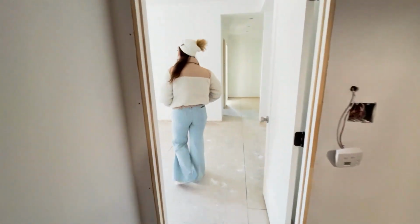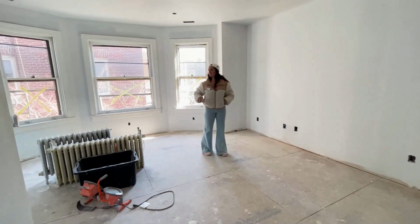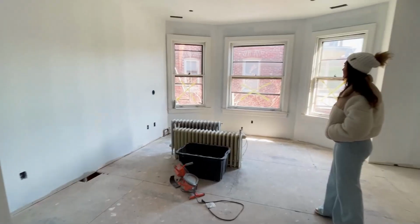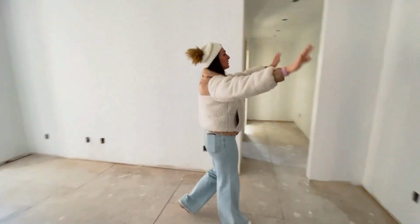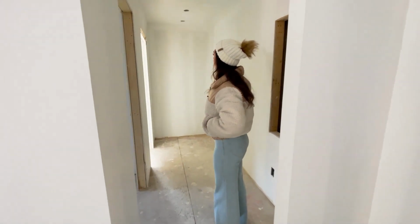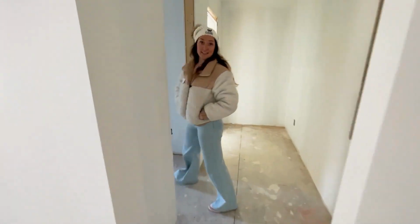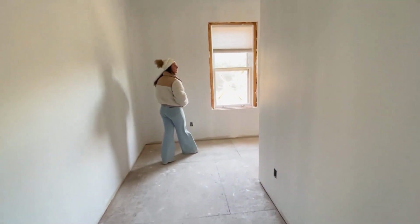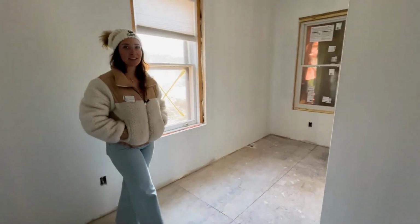So this is the actual bedroom, which is enormous. We've got sconces there for either side of the bed, and then a TV wall. An armoire is going here. We're doing a little built-in right there for just additional storage. This is the closet right here, which is pretty decent size, I must say, which we love.